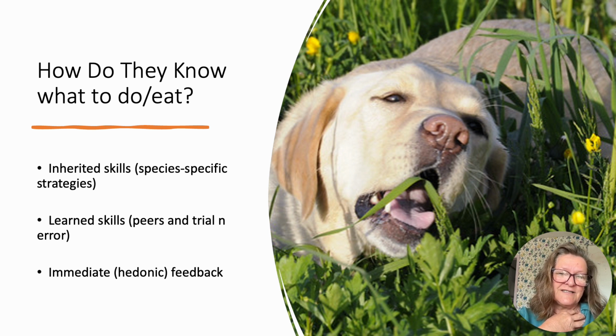some species-specific strategies, such as all rats now. They don't have to learn this, but if you put a new food in front of them that they've not seen before, they'll just try a little bit of it and then come back later. If it doesn't harm them, they'll come back and finish it off. So many generations of rats have been poisoned deliberately by humans that this is now an inbuilt strategy to not consume new foods without checking whether it's safe.